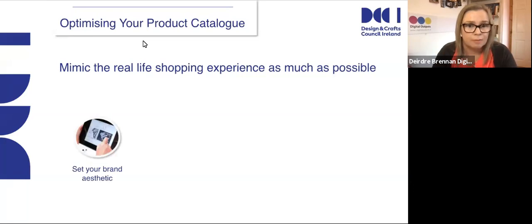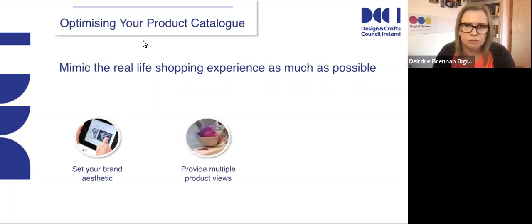What you'll need to do initially will be to set up your brand aesthetic, so your brand style, tone of voice, etc. Set up, establish it, formalize it in a document, and stick to that. You want to use high quality photos that showcase your products. Provide a number of multiple product views. So you want to give them every angle, essentially, and a close-up on any detail. So effectively mimic, through your use of imagery, them picking up the product to investigate.